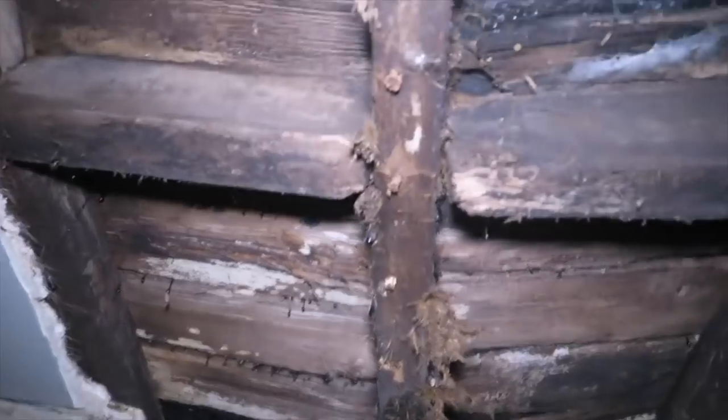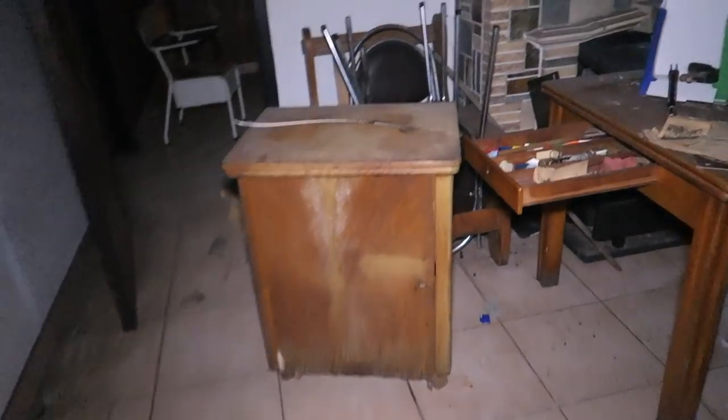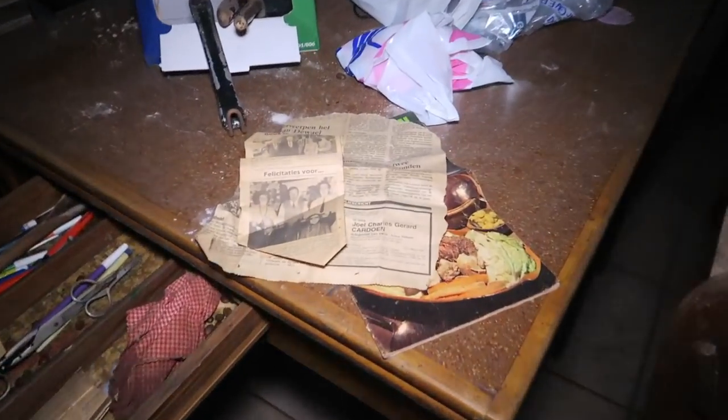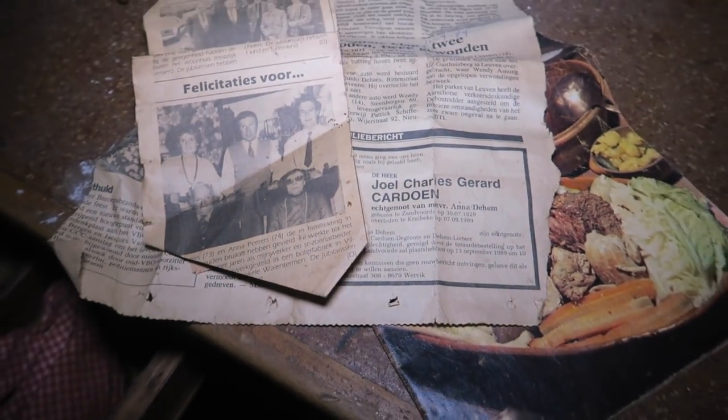Yo, where is this? There's the kitchen. Great. Yeah, and this is almost collapsed like crazy. Here it is, check this out. It's almost empty. This furniture is still here. But the pictures and other stuff are gone, guys. That's actually pretty sad. Some old newspapers.